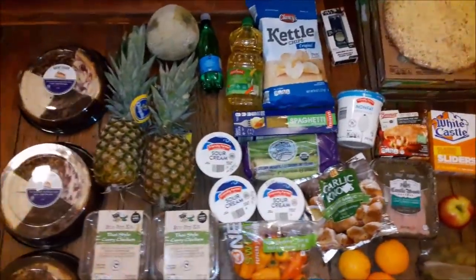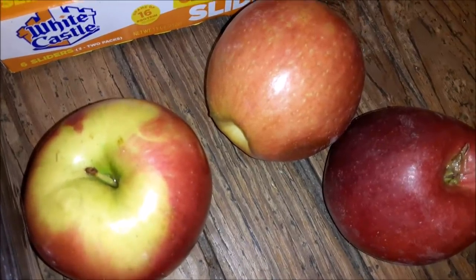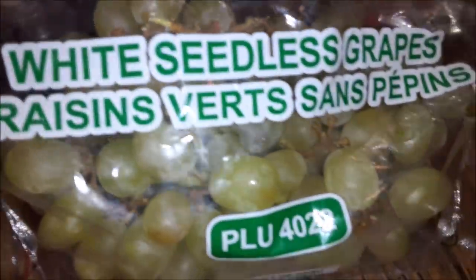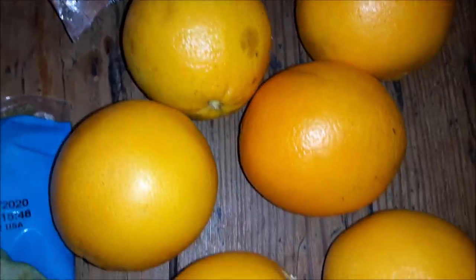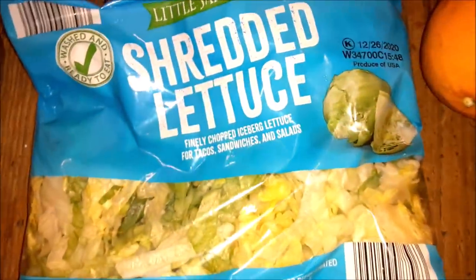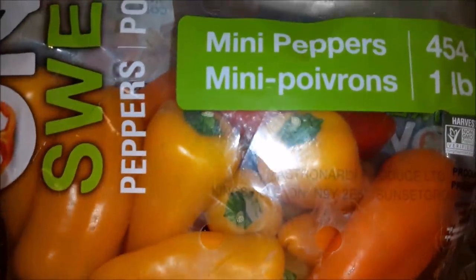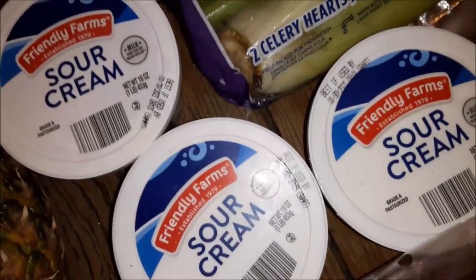We have it all arranged. Yeah, this is how we arrange. Okay. Boop, big. All right, here we go. We've got 3 huge apples and a lovely bag of grapes. Or a bag of lovely grapes. 6 oranges. It's going to get more exciting in a minute. Shredded lettuce. Mini sweet peppers. 3 pints of sour cream.